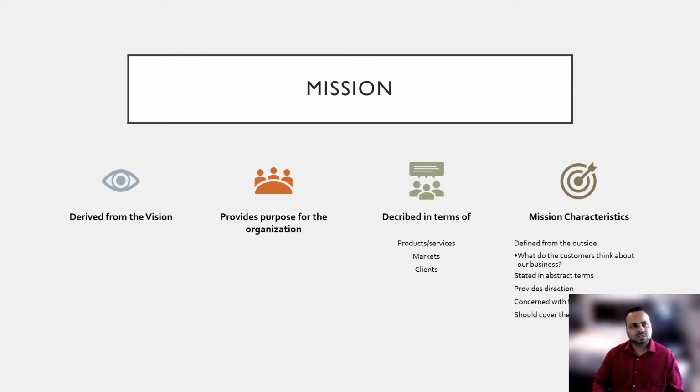Now, its customers can be a society, it can be a community, and the external environment dictates what kind of mission. The clients in your external environment, or the group of population in your external environment, determines what your mission is going to be.